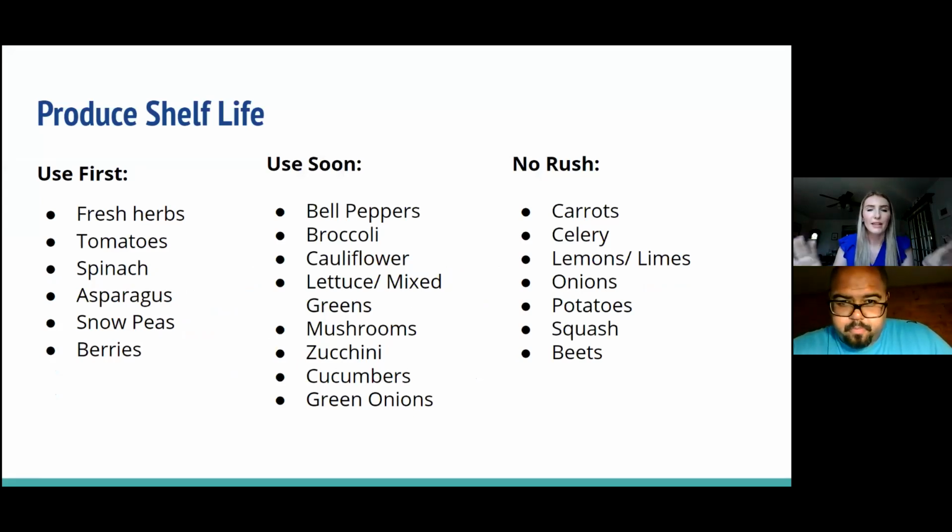We made a little quick diagram here of some produce that you should use first, soon, and with no rush. Things you should use right away are fresh herbs, tomatoes, spinach, asparagus, snow peas, berries, things like that.